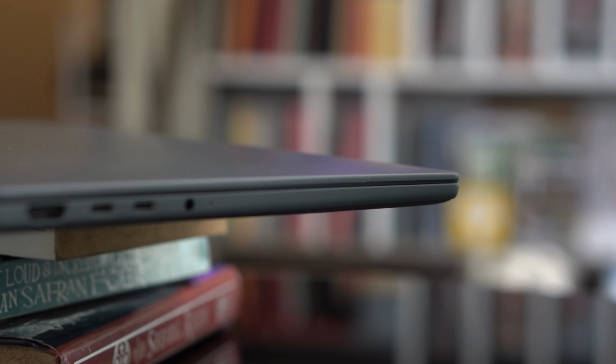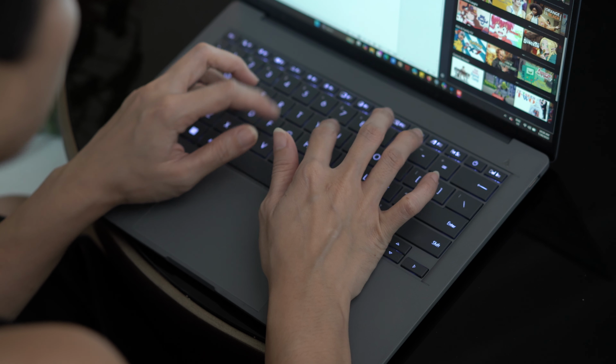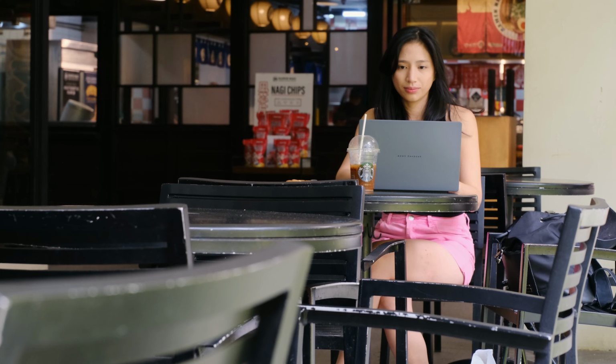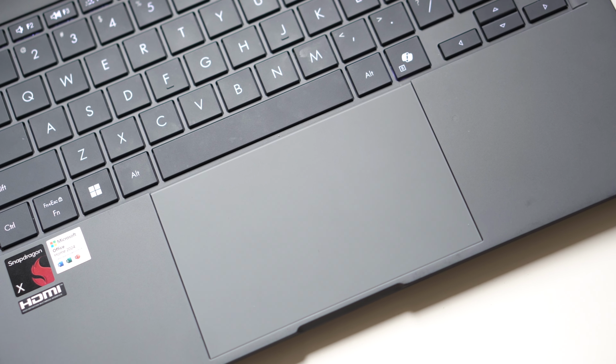And despite this slim profile, the Zenbook A14 offers a very comfortable typing experience. Keys are well spaced, tactile, and easy enough to reach. Knocking out long hours of writing articles, scripts, and captions was really easy on this laptop. The Zenbook A14 also offers a large enough and very responsive trackpad supporting multi-touch gestures.